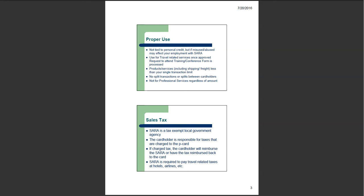You can use the card for travel-related services once we've received the request to attend training and conference form. That's the form that you fill out with all of the information for the training or conference event, and have your manager sign it and have HR sign it. They will then send it back to you, and that means you're good to go and make any reservations necessary. You can also use it for products and services, including shipping and freight, less than your single transaction limit. So as long as you're below that single transaction limit, you will not be declined.